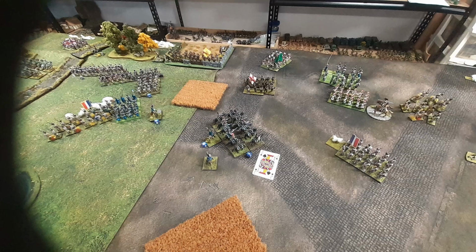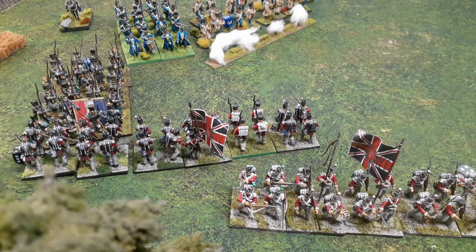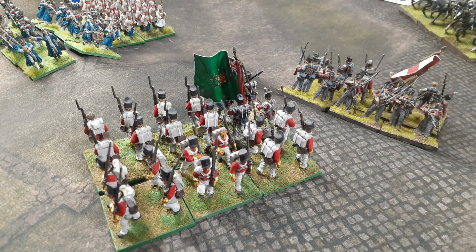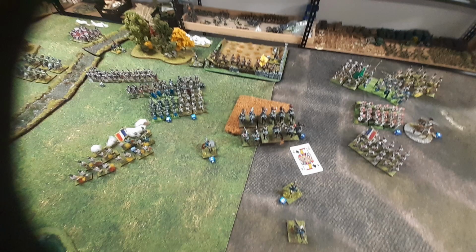Chaos erupts on the British left flank. On the British right flank squares are formed to hold off the chasseurs. British forces about face to retake their rear hill. On the British left flank, the squares form to hold off the mighty cuirassiers, and are now faced with French attack columns.